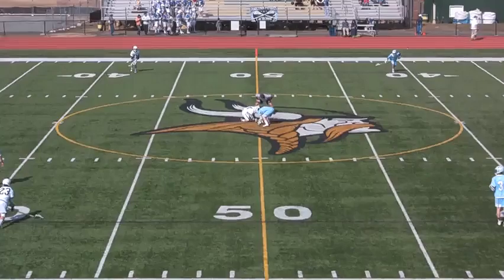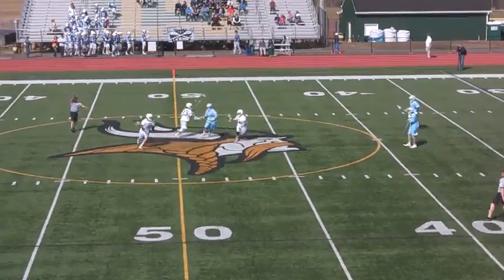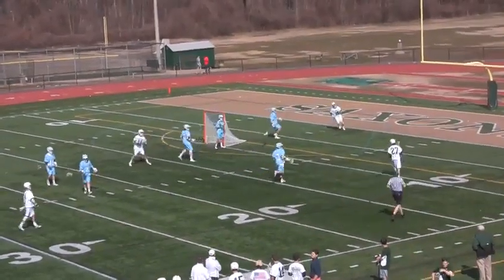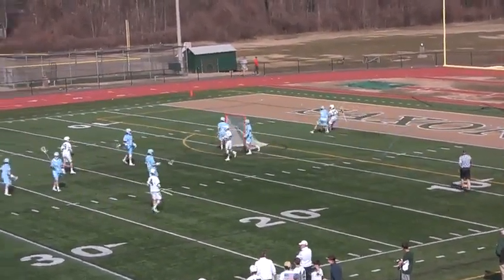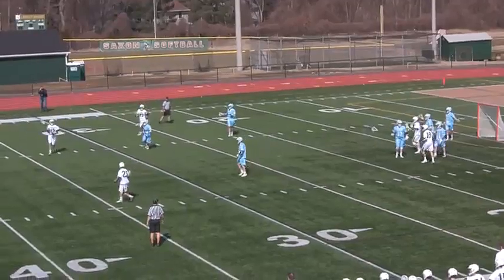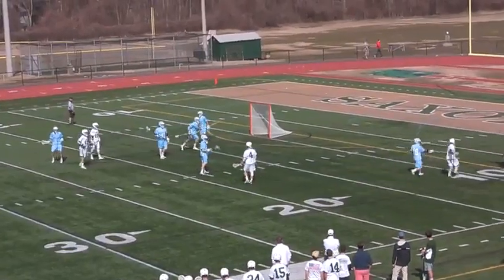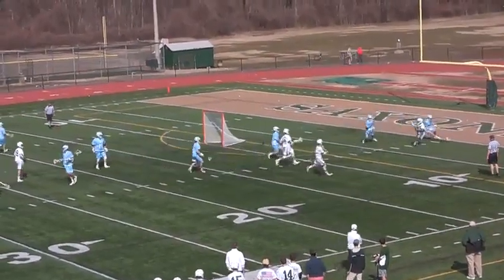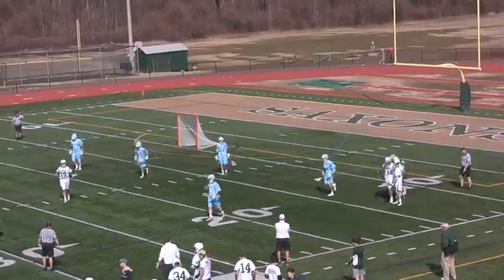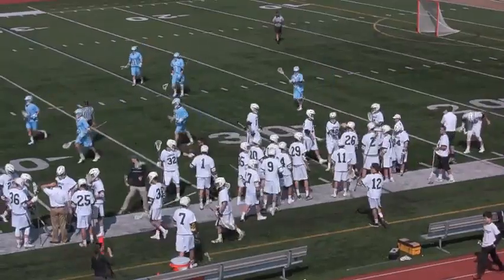Taking the faceoff, I think it's number... And Saxons win the faceoff, picked up by number 27, Kevin Garrigan, for the Saxons. Now the ball game for the Saxons, number 13, Aaron Kryle. Left to go in the ball game, and the Saxons in the lead, 11-4, over the Patriots.